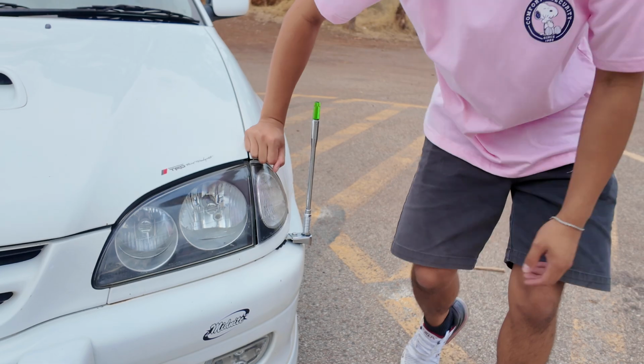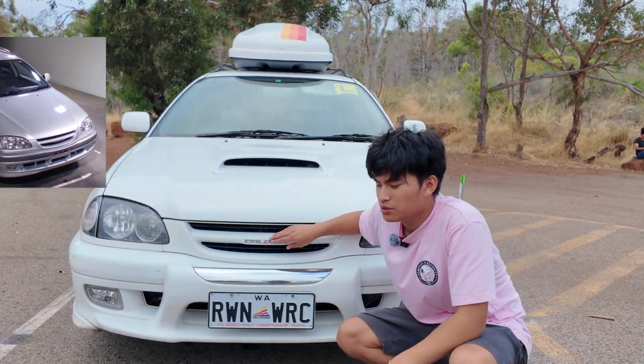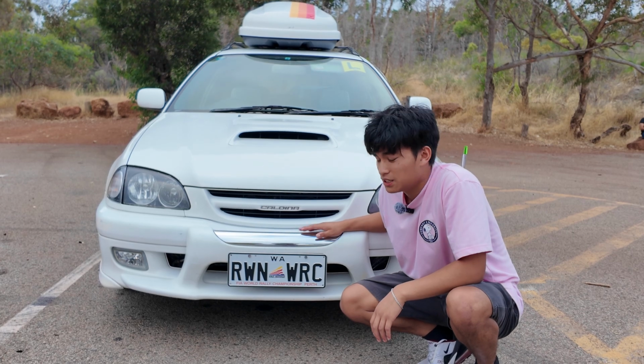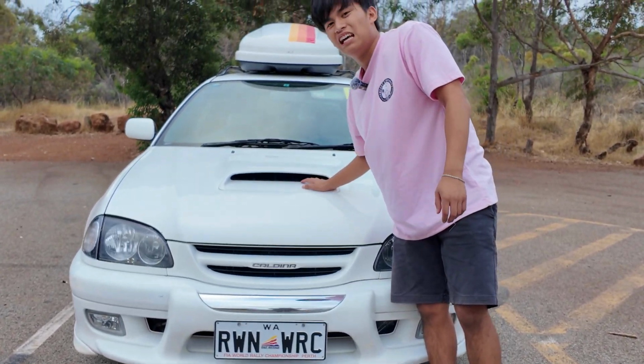But anyways, the grille, this is from a base model Caldina. The normal GT-T grille should have a GT symbol instead of the normal Caldina badge. And part of the touring kit, you do get this bash bar, as I said earlier. And you get a hood scoop for your air-to-air intercooler.